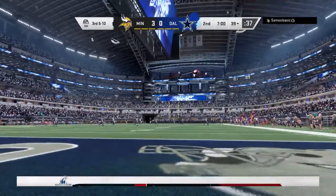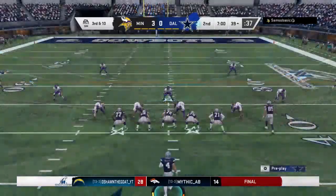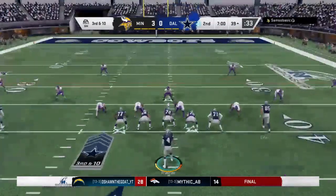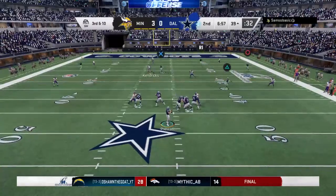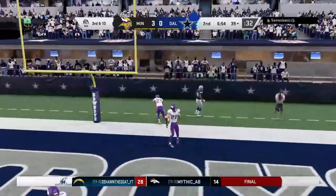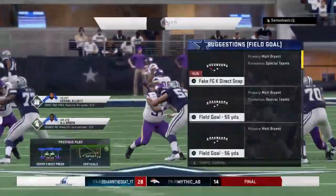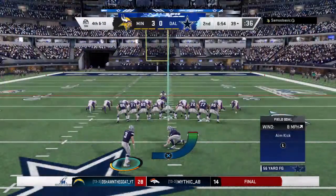Start of the 2nd quarter, and it's the Cowboys in possession. They're in the midst of a nice drive, but facing a 3rd and long here. They'll throw again. Prescott. He'll take a shot for the end zone. And it's incomplete, almost intercepted. He had a great shot of picking that off in the end zone. It brings up 4th down.